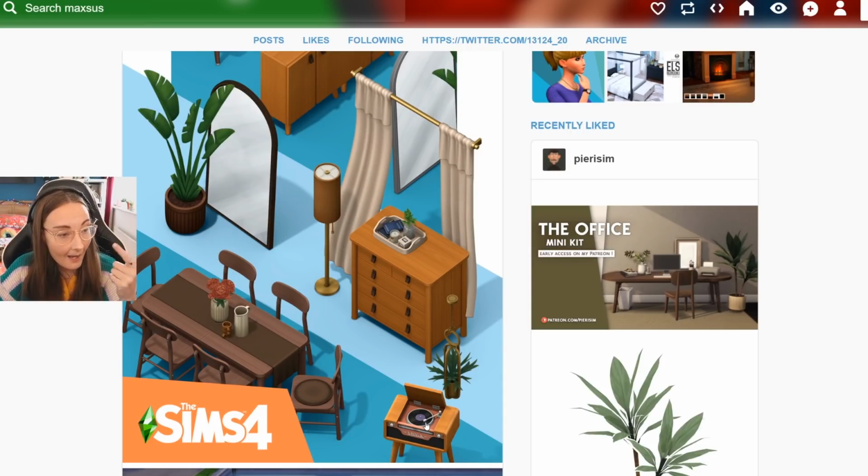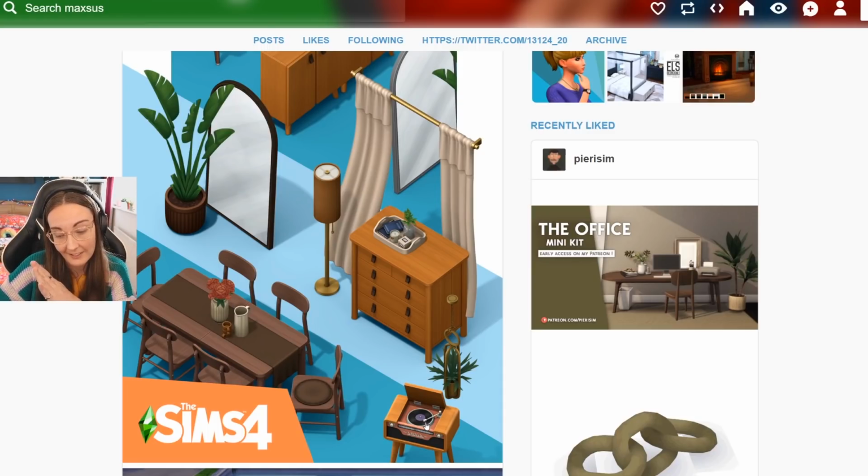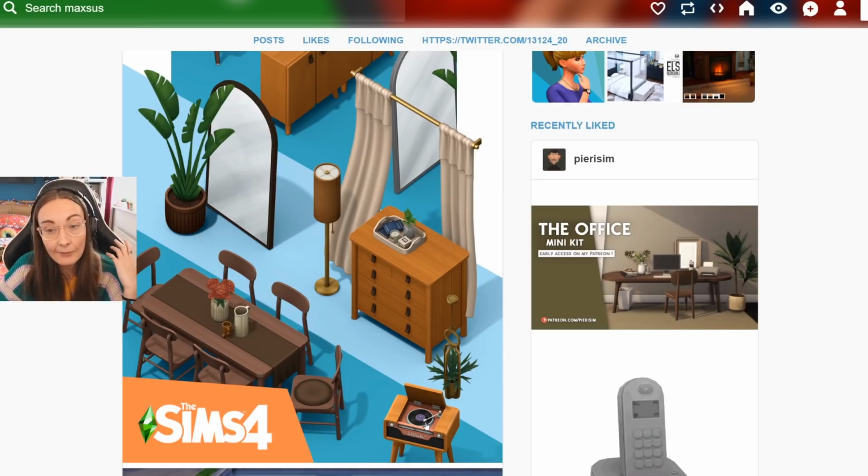I'll say it, I'm a little hipster shit. I love a good record. Taylor Swift Fearless Edition. It's not arriving till when? June? I'm still waiting on Evermore. At least I've got Betty's Garden.